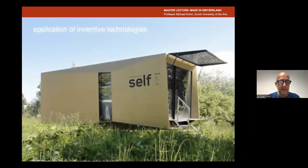Then this is also close to engineering, a self-sufficient living cell. So this is a container. We did this some years ago with the Swiss research institute, actually a nature research institute. We asked ourselves, is it possible to build a shelter where two people can live and have no resources from the outside? That means no electricity, no water, no heating from outside. So everything is produced in this cell itself.